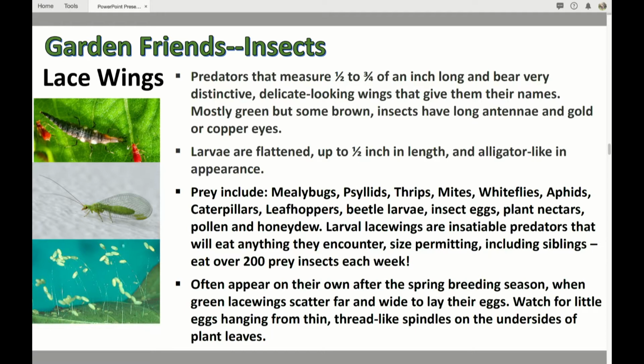Now, the larvae, which you see at the top left of your screen, some people think they look like alligators. They kind of look like that maybe, but they're a very voracious feeder. If it comes into their line of sight and their ability to catch, they will eat it, including their siblings.